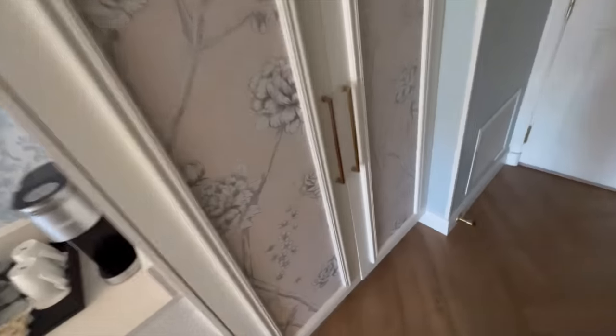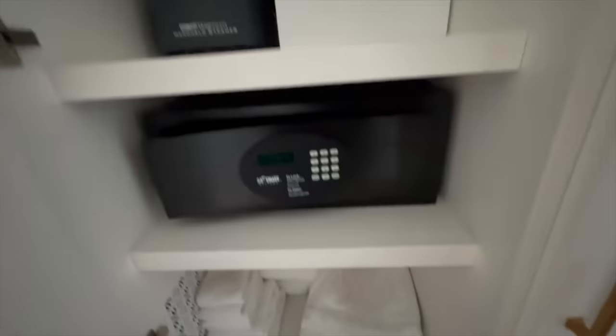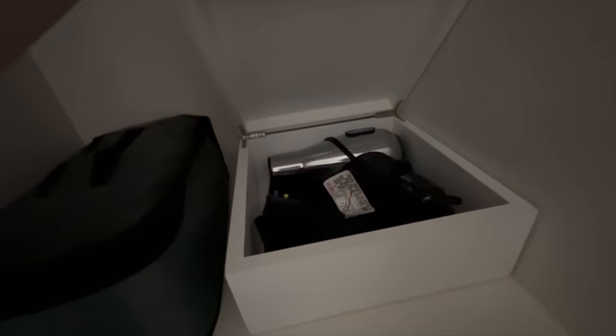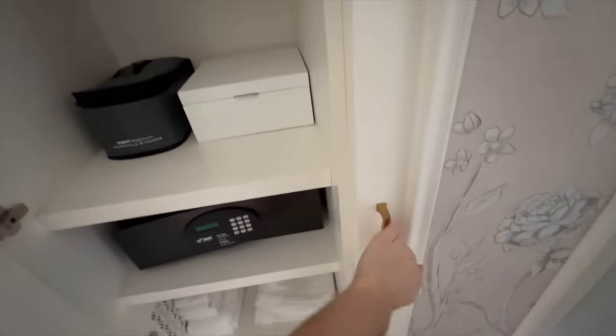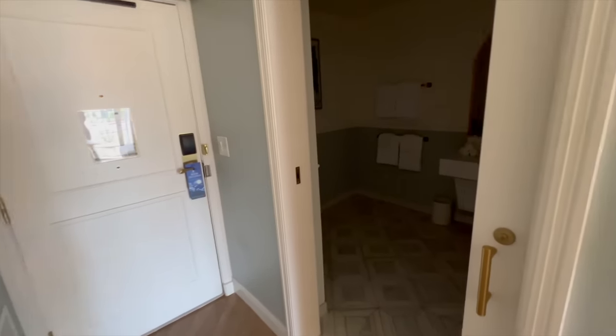And then we have a big closet, I think. Ooh, wait. We have extra towels, a safe, a steamer. Okay, Stanley. And a blow dryer. Very nice. Do we have a robe, please? No? That's okay. At least we have an extra pillow blanket. It is time to venture into the bathroom.